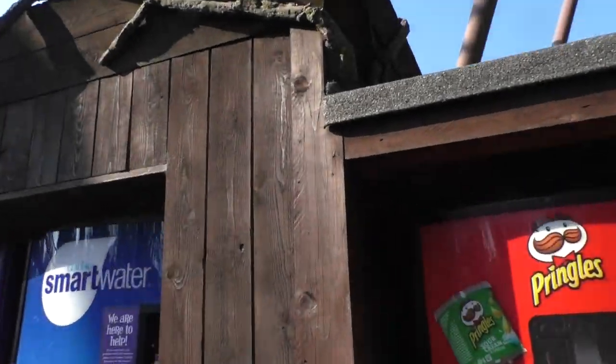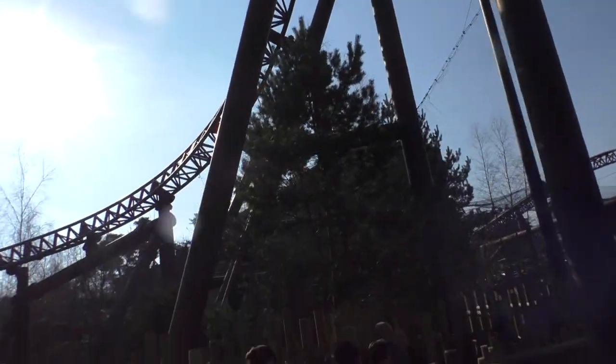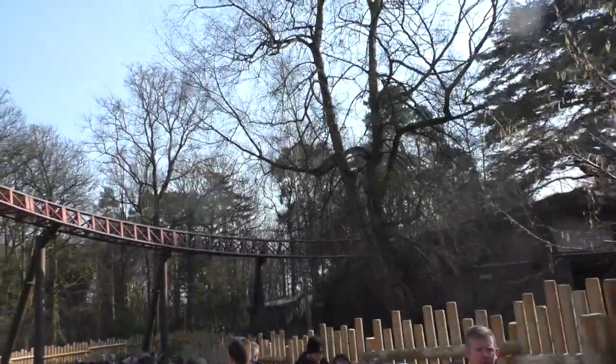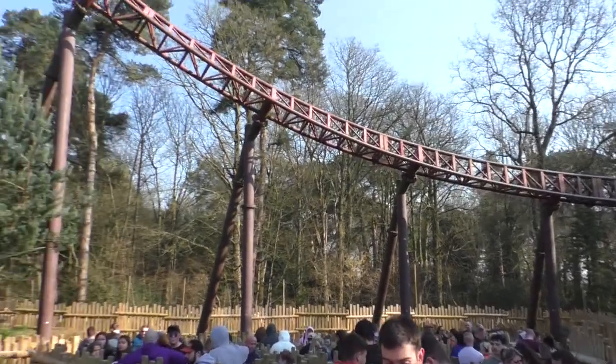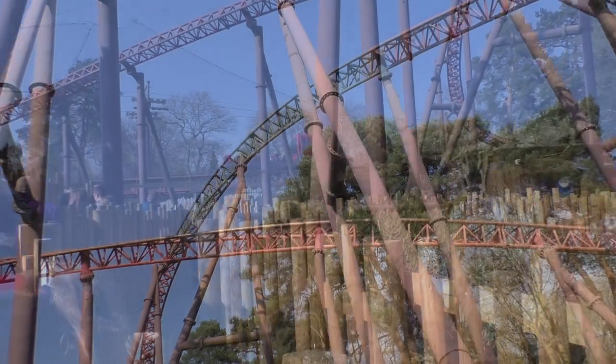So, of course, this opened in 2005 as Rita Queen of Speed, manufactured by Intamin. This is pretty much the Intamin Forest, it's got two coasters all manufactured by Intamin. But yeah, the queue for this is saying 20 minutes. I'll be the judge of that. So, yeah. Let's get on Rita.